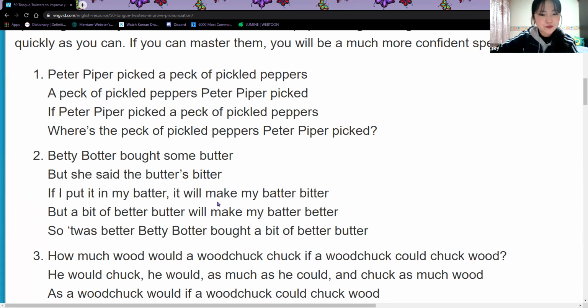Our long A, because all of our long vowels sound like their name. I call them our irum vowels for my Korean students, because they sound like their name. So we're going back, we have Betty bought some butter, but she said. Now AI sounds like short E in this instance. Other times it will sound like A and the I is silent. But for here, it sounds like E.